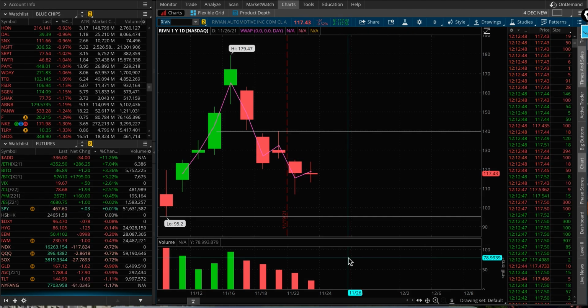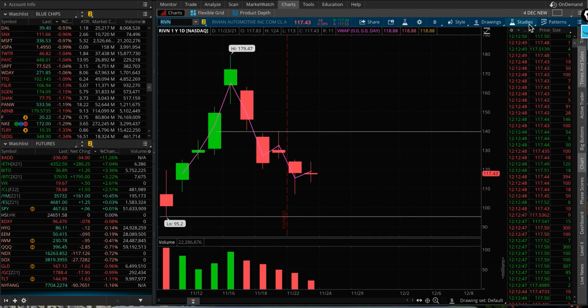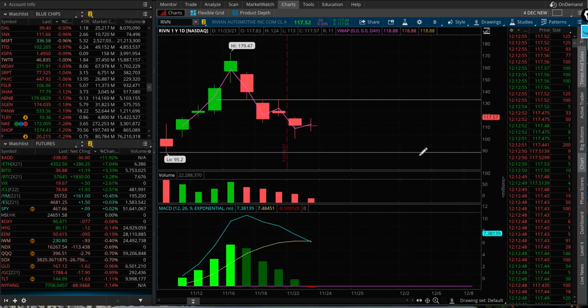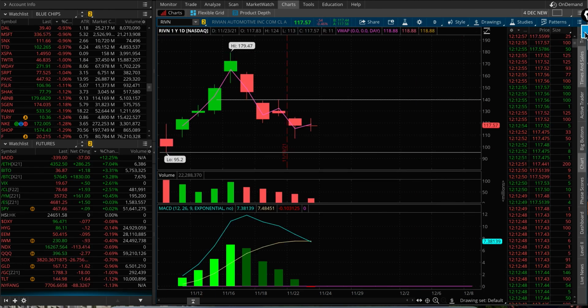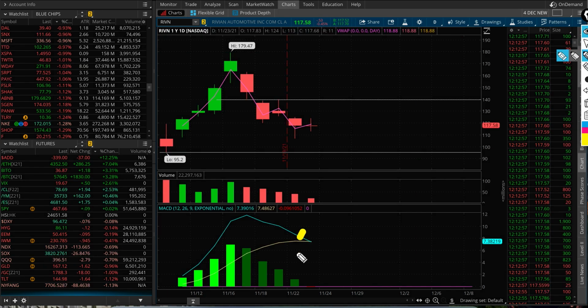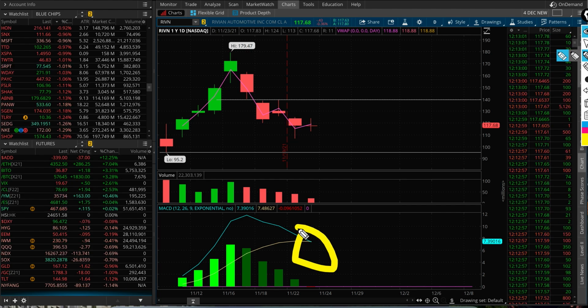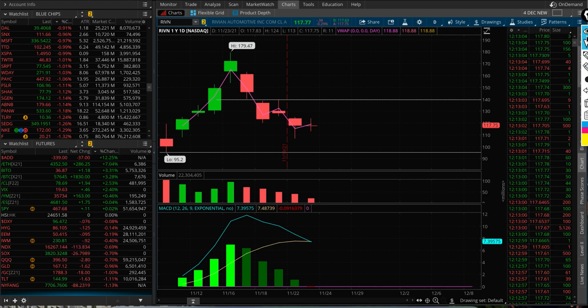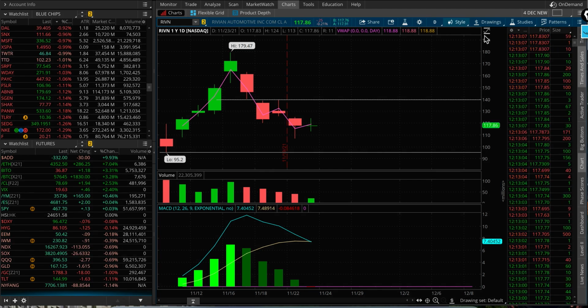That's it. What else can you look at here? Maybe you can watch MACD as well, as a momentum indicator. On a daily chart, MACD is giving you right here a bearish signal, a bearish crossover, which occurred like today. So be cautious. So that's it.